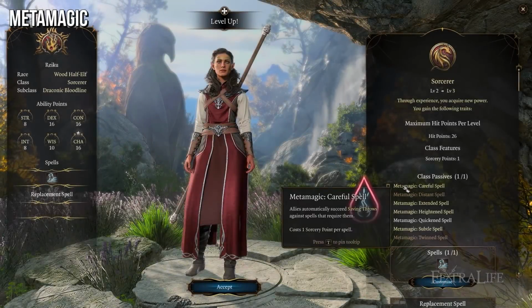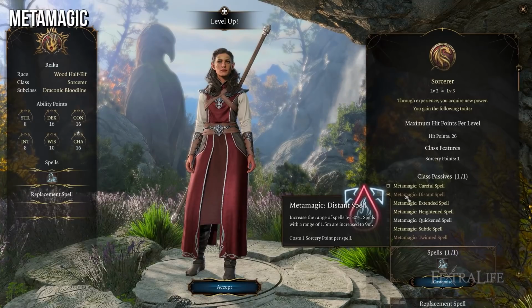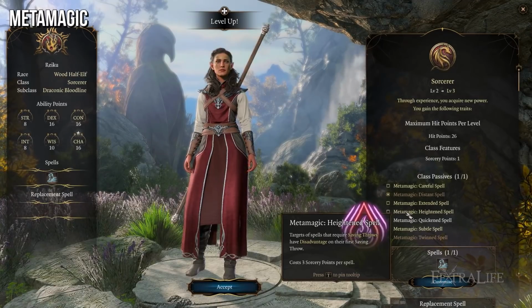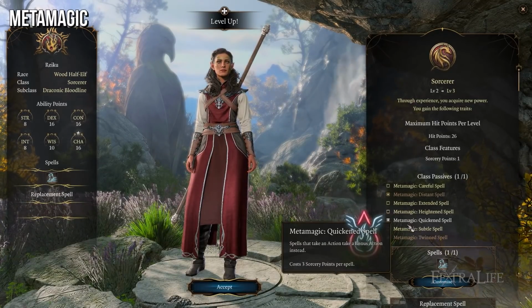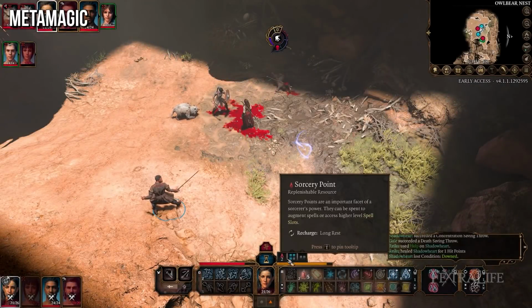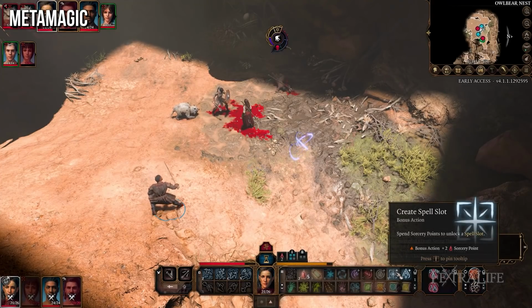One of the most prominent features of the Sorcerer is, of course, Metamagic. This is their ability to change the way spells are cast, whether they heighten them, quicken them, improve their distance, etc. So you're going to get to pick from a list of these Metamagic abilities and alter the way spells are cast using a finite pool of sorcerer points that you can use to replenish spells, or you can sacrifice spells in order to gain more points. Kind of like the Arcanist from Pathfinder Wrath of the Righteous, if you're familiar with that class at all. It works kind of similarly.